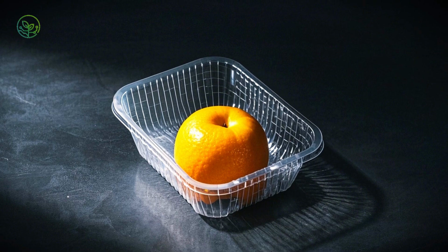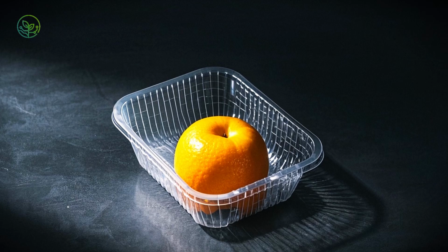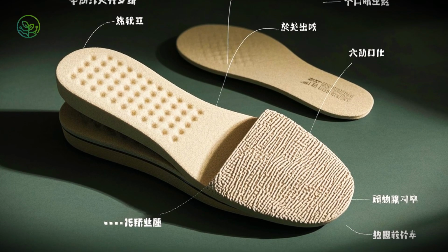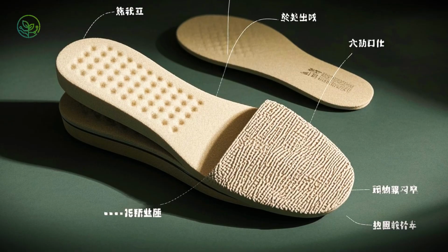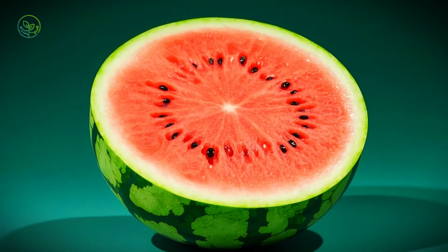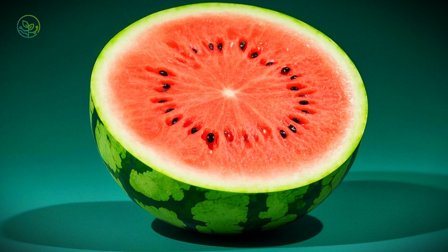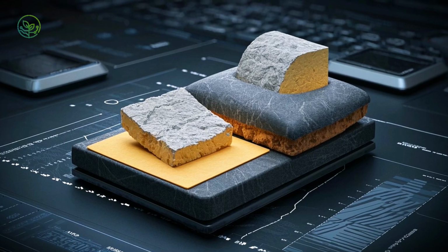Polymeric mesh liners, originally designed to cradle foam core panels inside aircraft fuselages, have been adapted for fruit pallets. These liners don't just cushion, they diffuse impact by spreading shock over multiple nodes, a principle used in aeronautical insulation. Applied to watermelon transport, the effect is immediate. The impact that once concentrated on a single pressure point is now distributed across the entire crate, reducing fracture initiation.